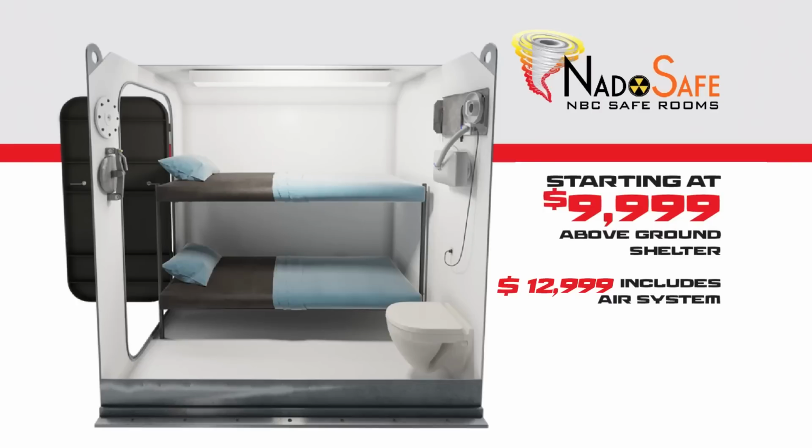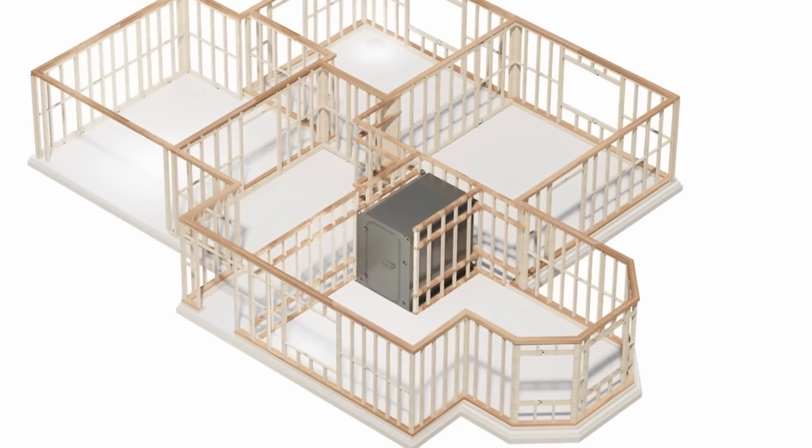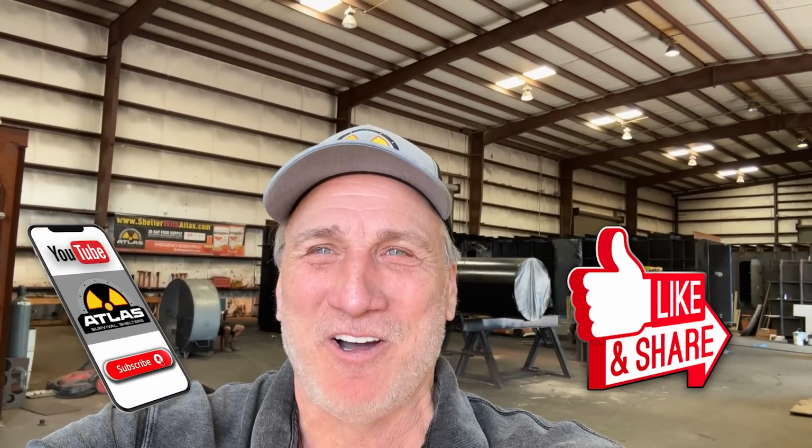You guys want to see my $10,000 shelter? Well, this is the NadoSafe, and the NadoSafe is designed to be like a tornado shelter safe room that you could incorporate into the body of a house, or if you have an existing house, you could slide it into the garage. So today, I'm going to build one, deliver it, and go install it. So I hope you enjoy my video.